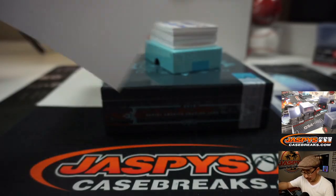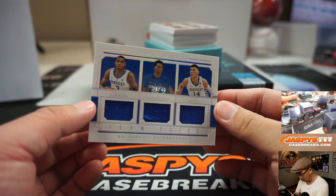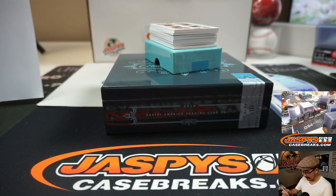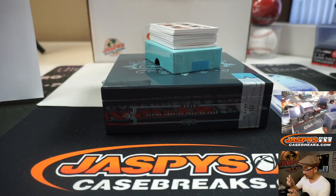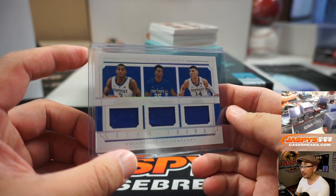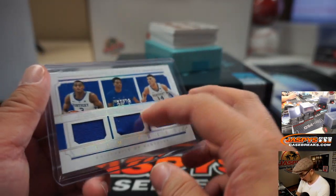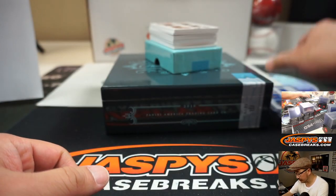There's the final printout right there. And we've got Team Trios. Keldon Johnson, PJ Washington, Tyler Herro, 6 out of 25, all Kentucky guys. I think Spurs, Hornets, Miami Heat. And that's 6 out of 25. That'll go to William in number 6.